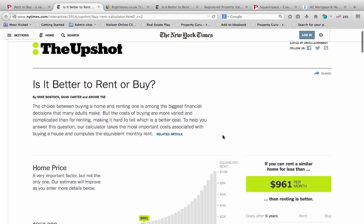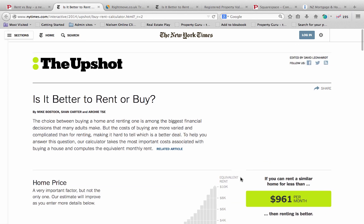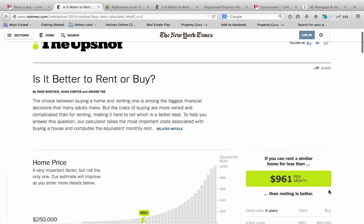And really, this application is driven by variables, and on the right-hand side, you'll see this green indicator bar. This is the critical cutoff point. It's in dollars per month, but if you divide it roughly by 4, you'll get a weekly rent. What it's saying is, based on the variables you put in on the left-hand side, that indicates the point at which, if you're paying more in rent than that, it's better to buy. So let me just walk you through the variables.